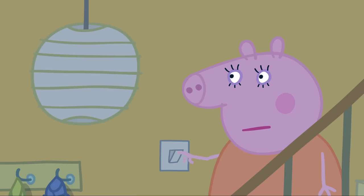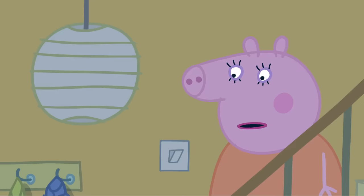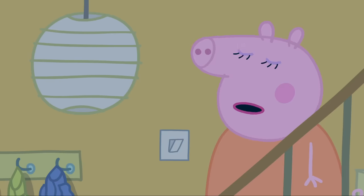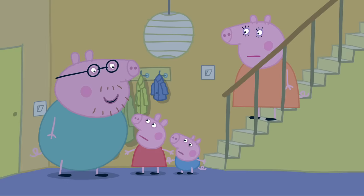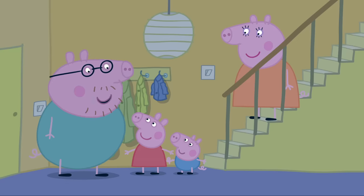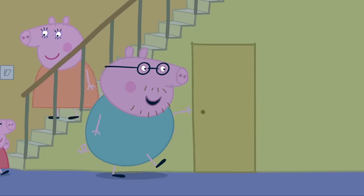Mummy Pig tries the light switch, but the lights do not come on. It must be a power cut. What's a power cut? A power cut is when there is no electricity. What's electricity? Electricity is what makes everything in our house work. Will the electricity come back again? Yes. But in the meantime, we need to find a torch. I think there's a torch in the cellar. OK. I'll go and get it.